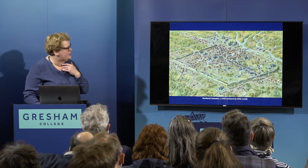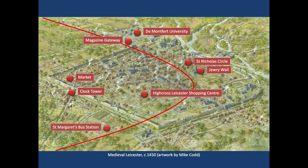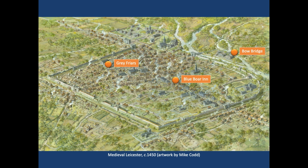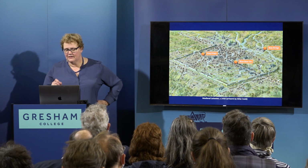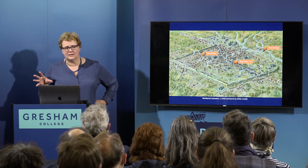If we look at the medieval town, this is an artist's impression by Mike Codd of what it would have looked like in 1450. There are various areas on this that correlate to modern day Leicester. So, for example, the shopping centre, the jewellery wall, the magazine gateway, which you will still see if you go, the bus station and the clock tower, and the home of the market. The bits that were important to Richard III were three areas. The Blue Boar Inn, which is where he stayed with his army on the evening before the Battle of Bosworth.